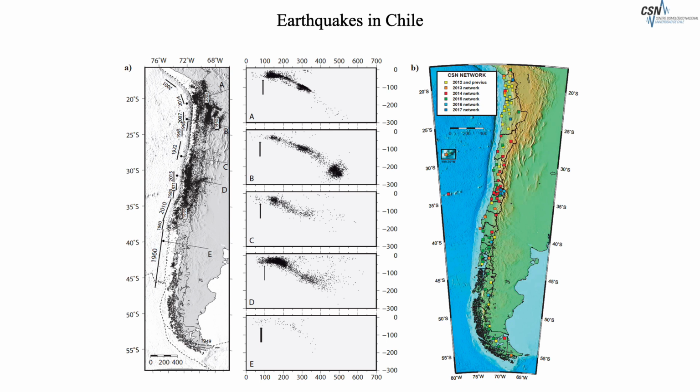In the right figure you can see our network where we have our broadband sensors, and how many we have been installing through the years.